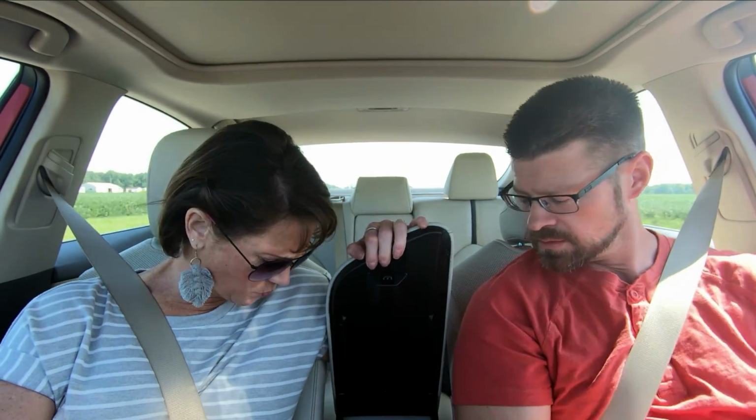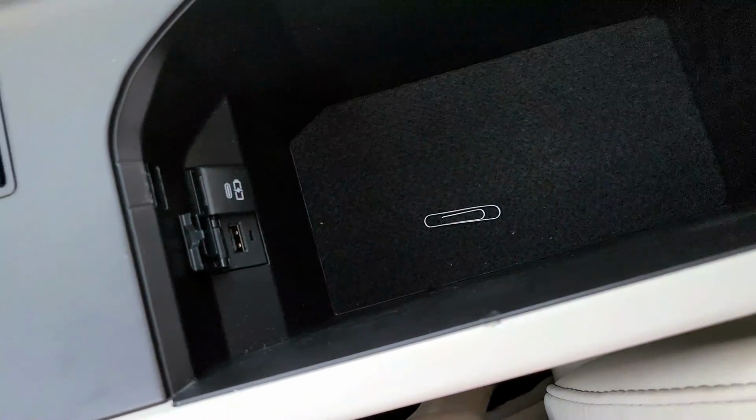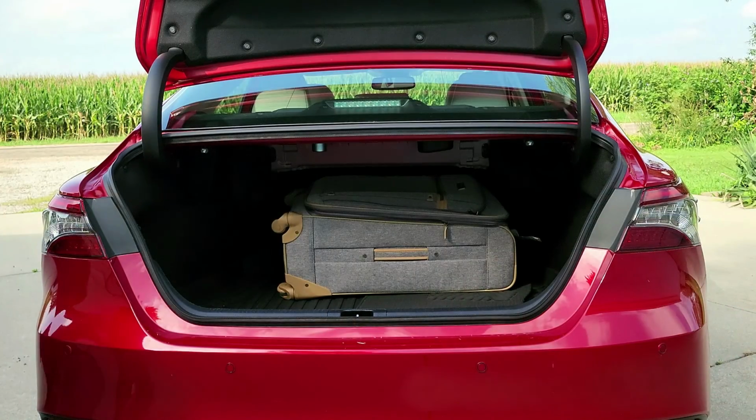Well, the back door pockets are really small. I don't know how the kids will feel back there. Well, this has a decent amount of storage in it. Yeah, let me have a look at this. This is really big. It's pretty good. You could fit a 4-pack of sand pellets right here. Then you've got a couple cup holders up here. The trunk, I'll have video of the suitcases.